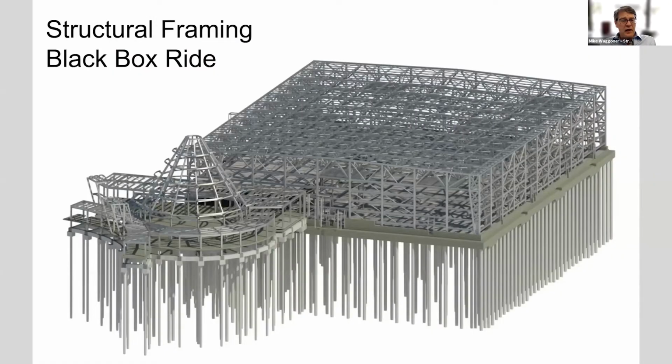And looking at the structural model that we created for this building, you can see the conical roof here, and then this is the ride building back here that is in the back, which is all long span trusses. The trusses span about 250 feet across the space. The depth of the trusses, as you'll see in a minute, is about 16 feet to 17 feet deep.